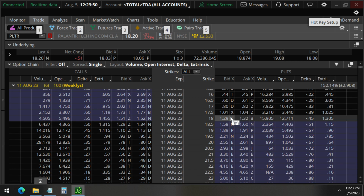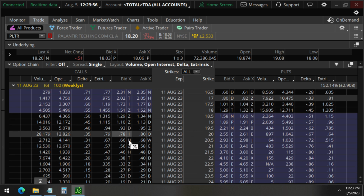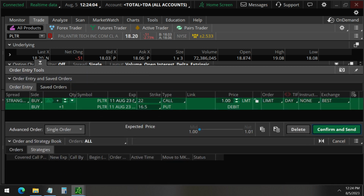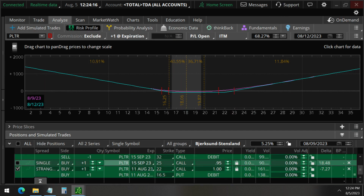You can see here that the volume is greater than the open interest on the put side, most likely an opening trade, and also on this 22 call, slightly greater, 7,000 greater than the 6,000. Okay, so when we analyze this trade, it costs about $100 per trade. This is buying a strangle here. And when you analyze the trade, you can see what this is.